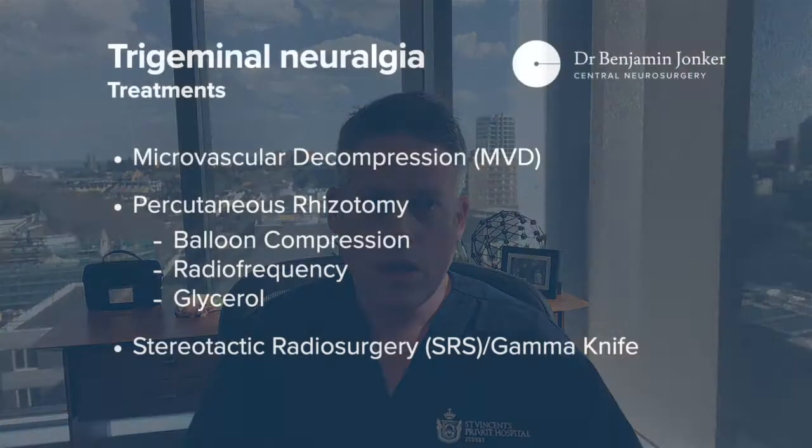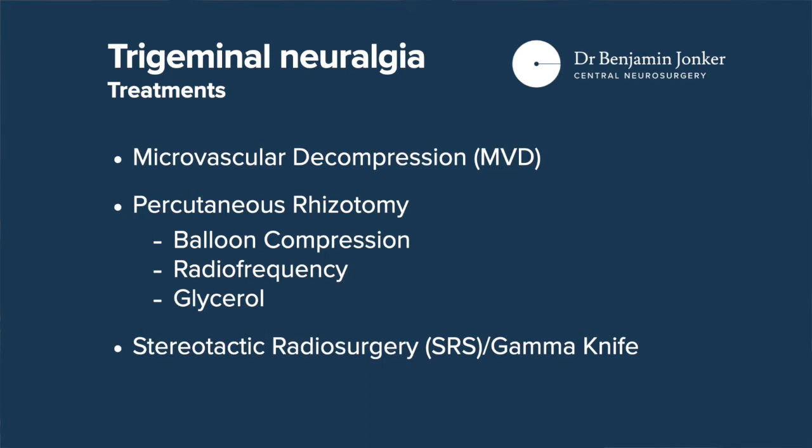Another option for management of trigeminal neuralgia is stereotactic radiosurgery, or Gamma Knife as it's sometimes called, based around one of the machines that is known for doing this treatment. Stereotactic radiosurgery involves shooting multiple very fine radiation beams onto the trigeminal nerve.